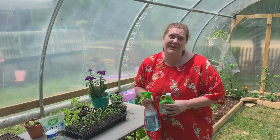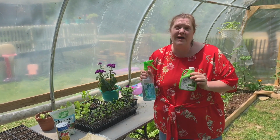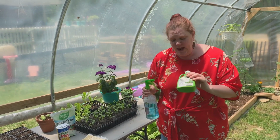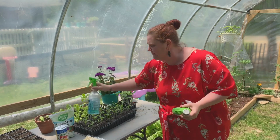A question I get really often is, how do we take care of pests here on the homestead? Our garden, like any other, is filled with all kinds of enemies that want to eat our plants. One thing we use is OMRI rated, which means it's totally organic, an insecticidal soap that comes in a concentrate, and you need a pretty good direct hit on the bugs to get rid of them.